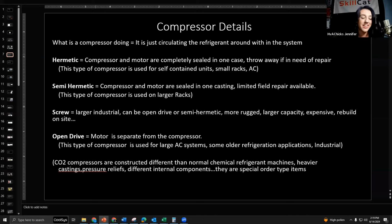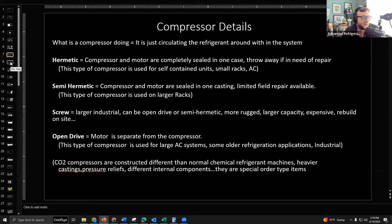So I'm spoiled. So the compressor, what is it doing? Once again, it's just circulating the refrigerant around. We have different types of compressors. We have hermetic compressors, which are hermetically sealed. There's no way to service them. So those would be the things on your self-contained units, small residential refrigerators, and smaller residential ACs. We also have semi-hermetic ones that kind of look like an engine, where you can actually service the valves, the pistons, and everything else on that particular unit.